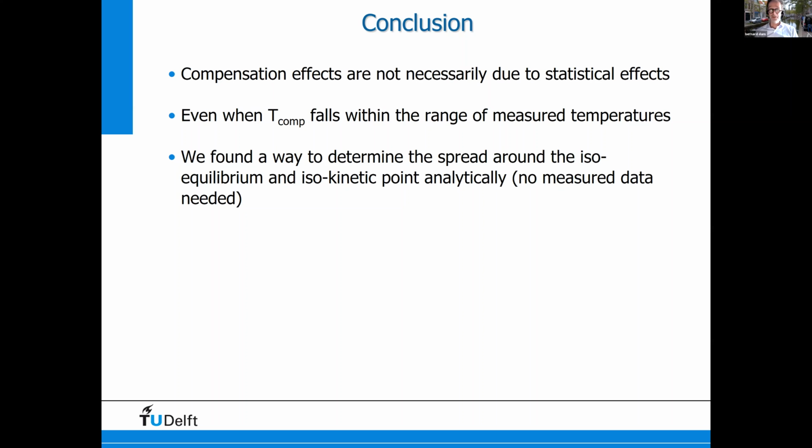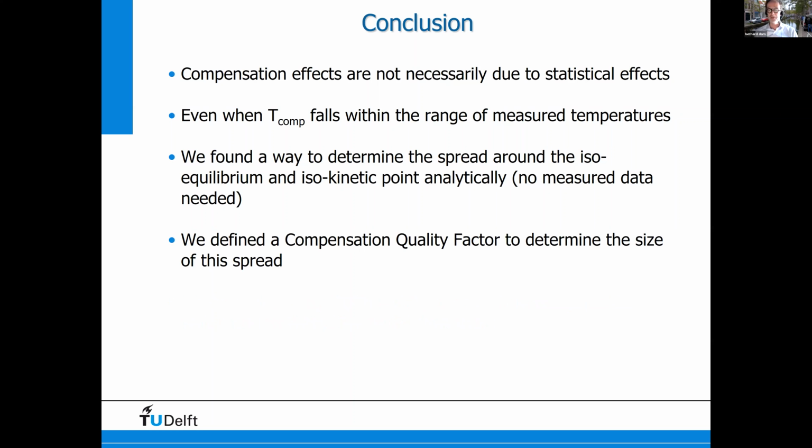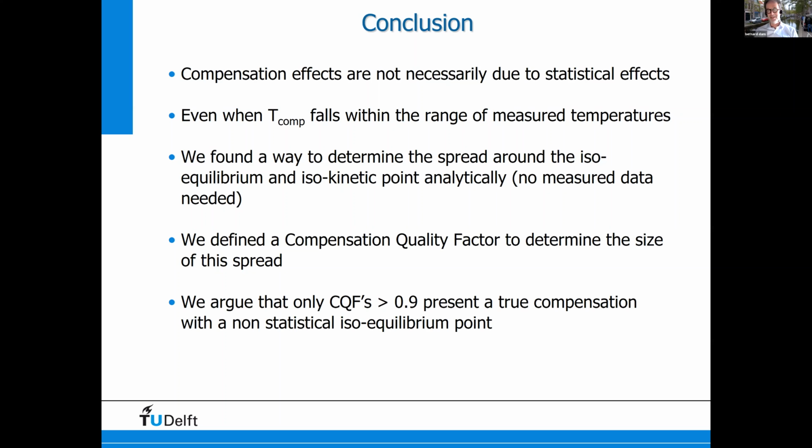Now, what I find interesting are the isoequilibrium points. I think that's an interesting one, and we found a way to determine the spread about these isoequilibrium points and isokinetic points analytically, so you don't always need to go back to the data. And we define a compensation quality factor to define the size of the spread, where you can determine for yourself, basically, is this spread good enough for me to have a further look? Only above 0.9, I think, can you speak in a true compensation sense. What happens just below that, for me, is still an open question.